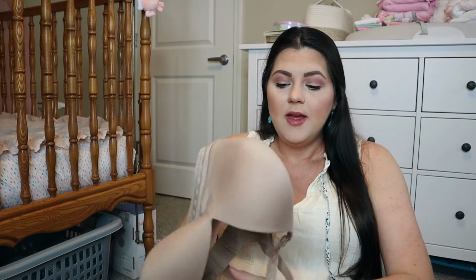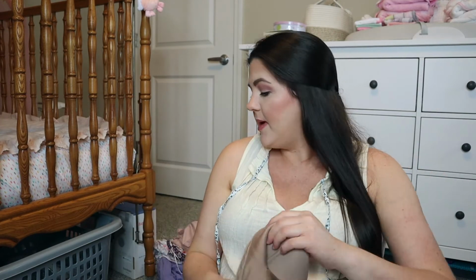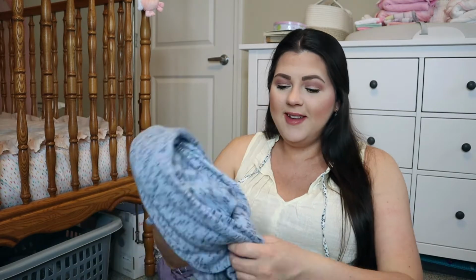It's so comfortable, it's easy to wash, it's held up really good. It's just easy, trust me. Get a bra like that, you're gonna love it.